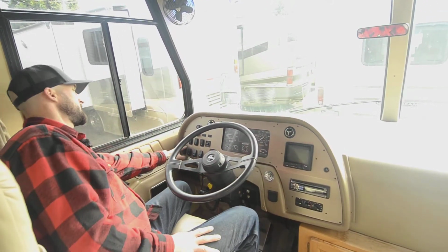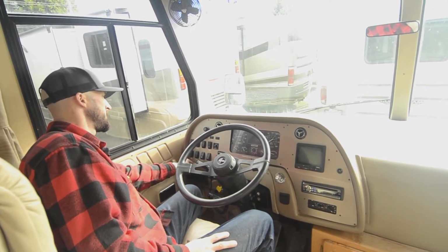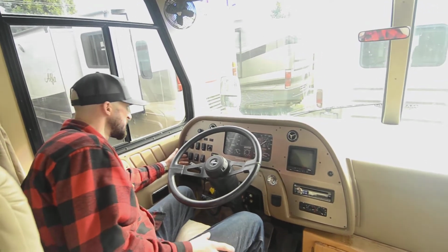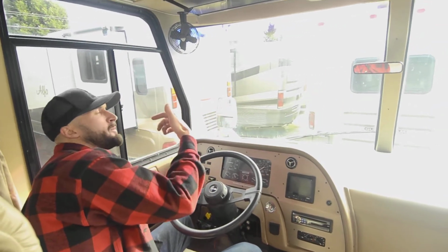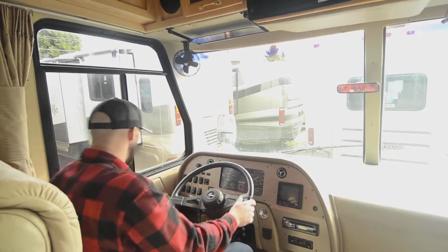But simple stuff here, generator start, you have heated mirrors on here, here's the air horn, lights, emergency start's going to tie your batteries together, you can jump your house with your chassis or vice versa, fog lights, and then the overhead fans, which people always point at themselves. They're meant to defrost. You use them however you want, but they're meant to help defrost the window.